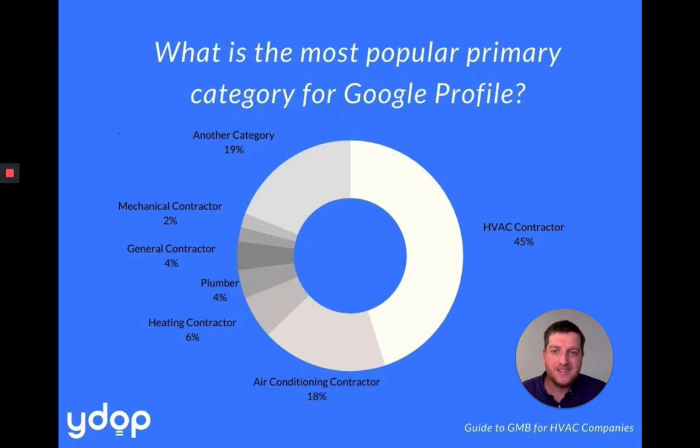Some of the ones that were listed as another category would be companies like perhaps an electrician who also did HVAC work. We saw some in the fuel delivery business, if you're an oil or fuel delivery company or a fireplace company; those tended to be the other more popular primary categories. But we always recommend choosing whatever is most important for you to rank, whether it's more competitive in your area or if it's the one that's going to drive the most business.